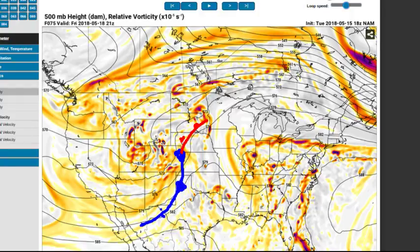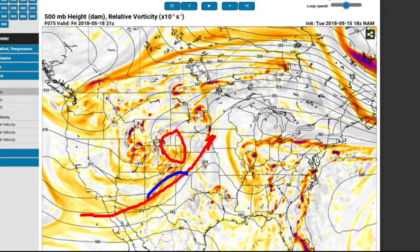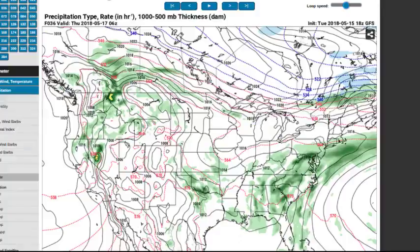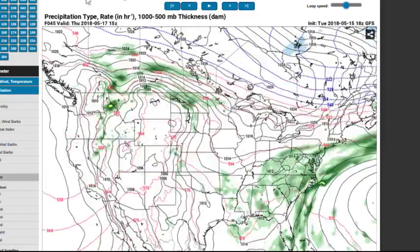Oops, wrong way. Okay, and that puts Colorado and Wyoming in the divergent left front quadrant of this jet. So there's the jet max, and that's the left front quadrant right there across Wyoming. Okay, going into Saturday, things move out into the high plains here, out into the Dakotas, and we'll have to pick that up with the GFS. In any case, it looks like the flow is increasing, even down in Texas and New Mexico there. So we'll pick that up with the GFS and also look at the European model.